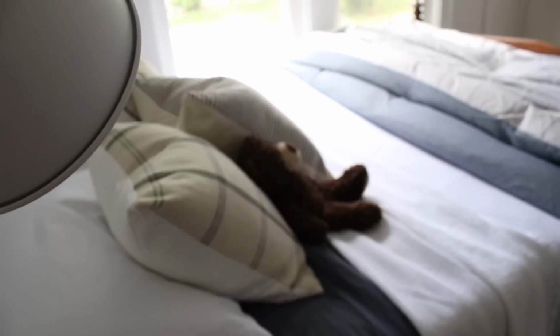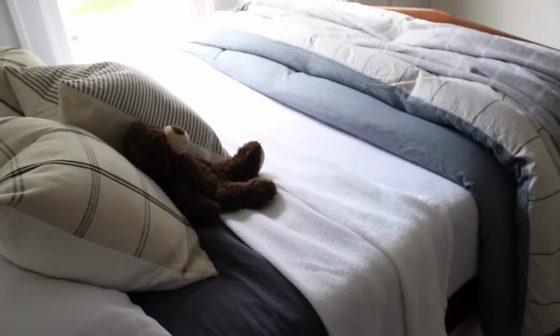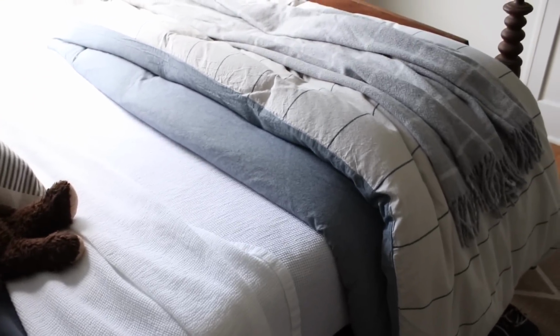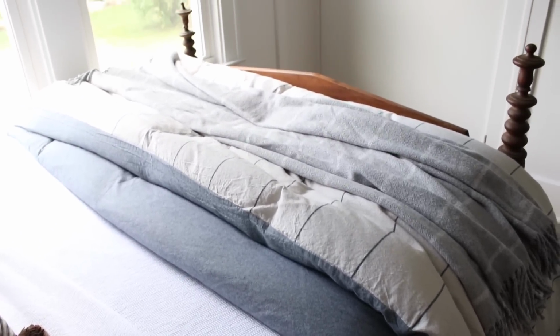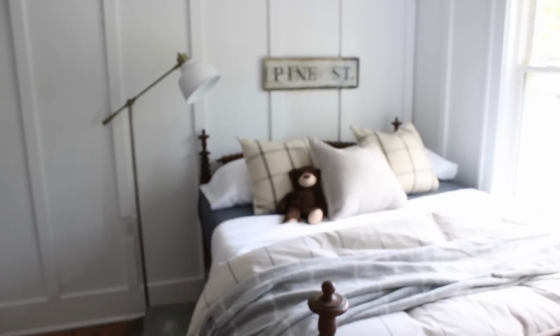And a couple of weeks ago, I shared a thrift haul with you guys and told you about some awesome bedding that I found at Goodwill, a brand new duvet cover, guys, and it was $8.99. I love the way the bed came together. It's so cozy and my boys love crawling in it at night.